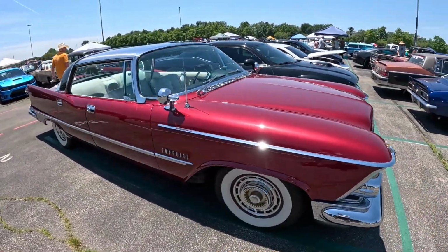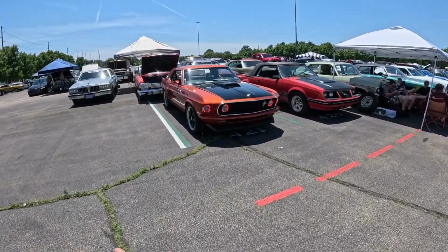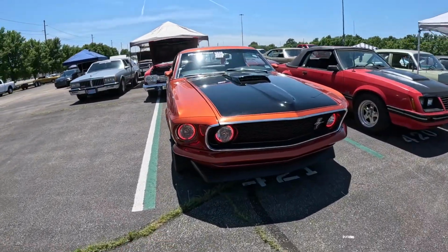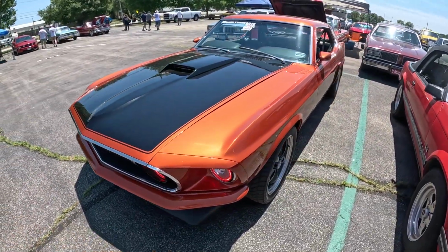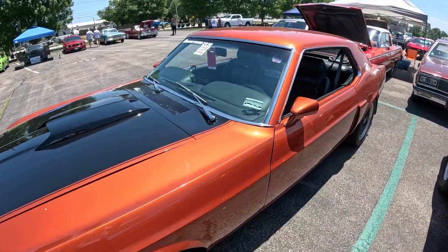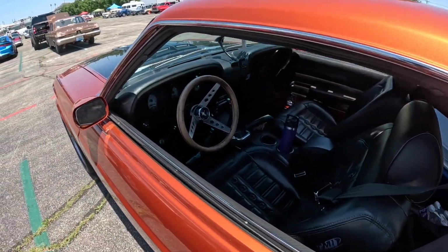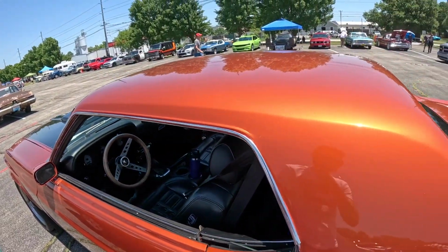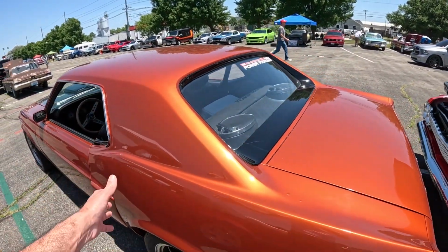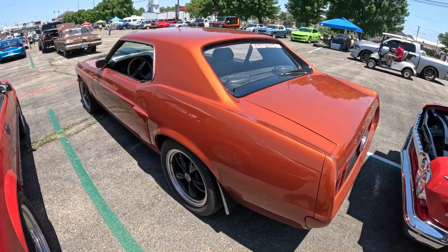Very, very sweet ride. Now this Mustang over here looks sinister. This 69 Mustang with these red halo LEDs. It's a cool look on this copper orange and black Stang. And check out the inside, the classic wood rim Mustang wheel. Now this one's a coupe. A lot of people like the fastbacks, but hey, coupes are nice too, and you can get them a little bit cheaper.